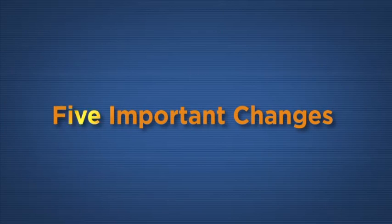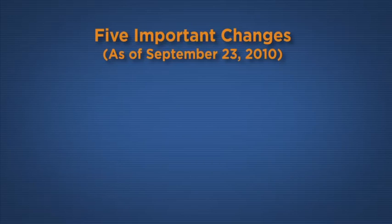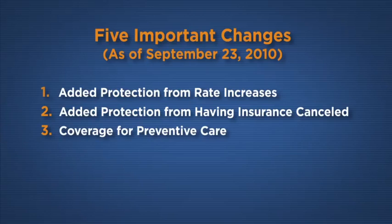There are 5 important changes that occurred with individual and family health insurance policies on September 23, 2010. Those changes are: added protection from rate increases. Insurance companies will need to publicly disclose any rate increases and provide justification before raising your monthly premiums. Added protection from having insurance canceled. An insurance company cannot cancel your policy except in cases of intentional misrepresentations or fraud. Coverage for preventive care. Certain recommended preventive services, immunizations, and screenings will be covered with no cost sharing requirement.